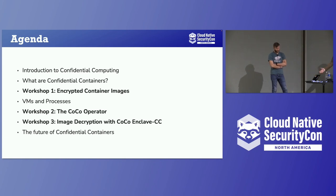Then we'll talk a little bit about the future of the project, some exciting vision stuff, and how you can get involved with confidential containers, which is really our main goal, to convince everyone here to start writing some code for the open source project. I'm optimistic, but we'll see what happens.